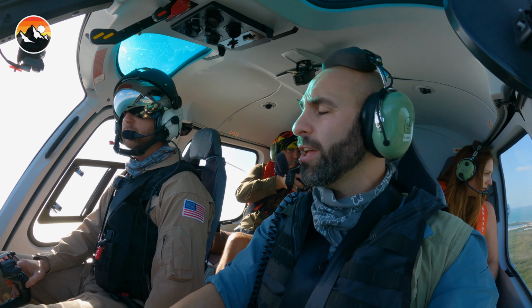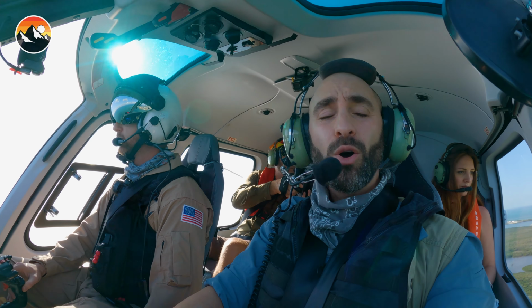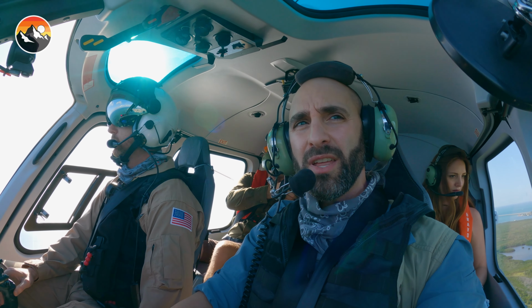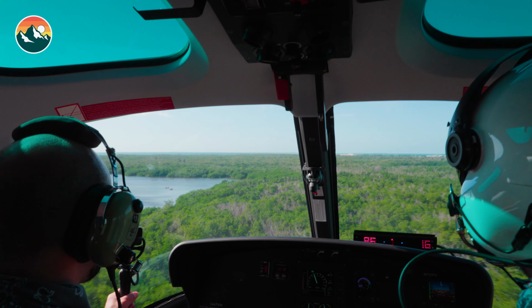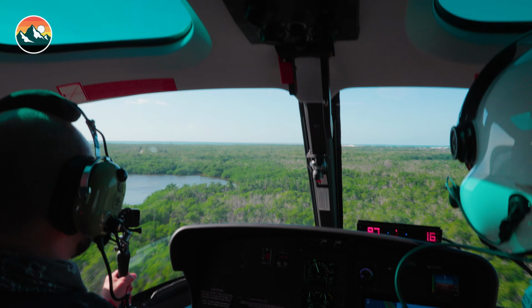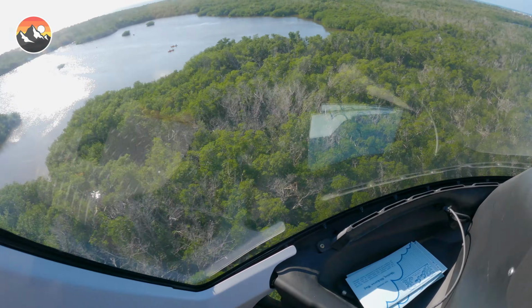All right, so we're going to simulate a spray run right now. You'll see how low it is that we actually get to the environment. So right here, we're inside the spray area. We'd be spraying right now, actually dispensing product. Got it. Yeah, we're pretty low to the trees right now.